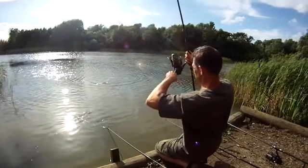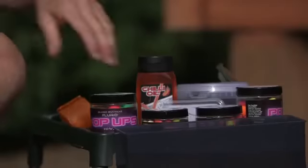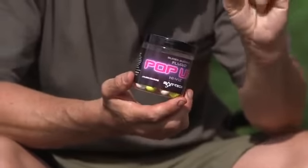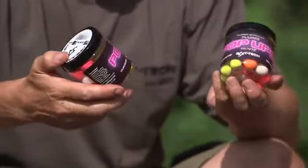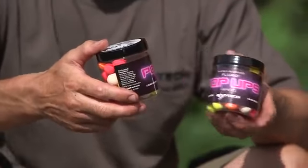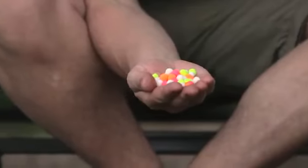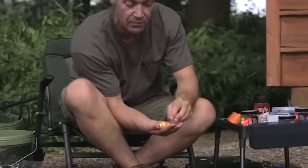Perfect. When I'm fishing the PVA bag method, one of the key things is obviously the hook bait. What I've decided to fish today are these super buoyant fluoro pop-ups. There's 2 different flavours. You've got your sweet coconut and pineapple squid, both available in 2 different sizes. Now you can fish these as a single pop-up bait. You've also got the smaller 8 and 10 millis pop-ups, again in the same flavours. They're real fish attractors those, especially in dark, deep, murky water. They're going to really attract those fish and they're going to come homing in on those bright little colours.